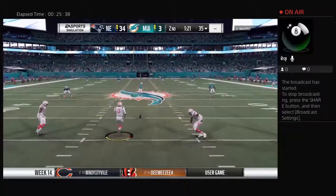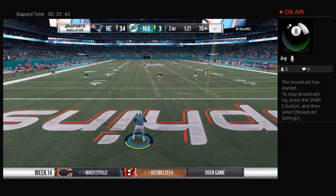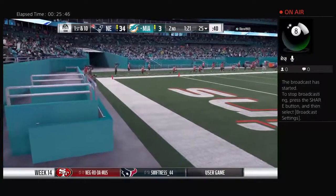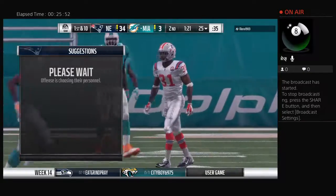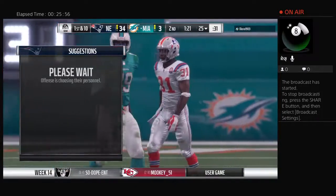Gostkowski now out to kick it away. And they will not get a chance to return this one as it's through the end zone for a touchback. The Dolphins offense now ready to go back out onto the field. And last time wasn't pretty. One play and an interception. We'll see if they can do better.